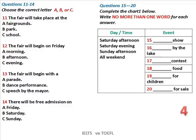Before you hear the rest of the talk, you have some time to look at questions 15 to 20 on page 124. Now listen and answer questions 15 to 20.